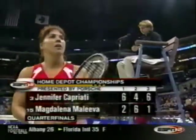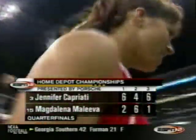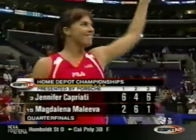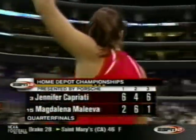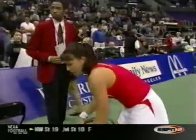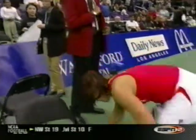Not a good serving day for Capriati, but she was great on return, Pam. She certainly was, and the big thing for Capriati is she finished so well. Look at that third set, 6-1. That's the way you like to go into a semifinal against a quality opponent. You like to play a great last set.